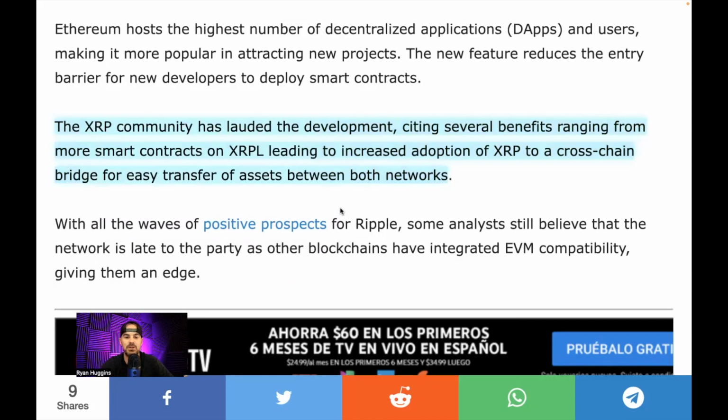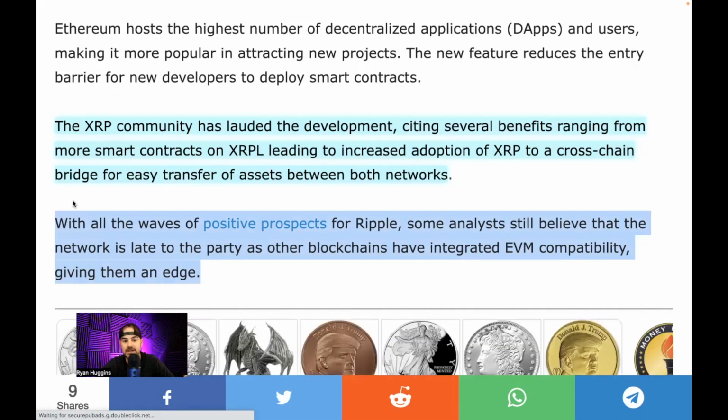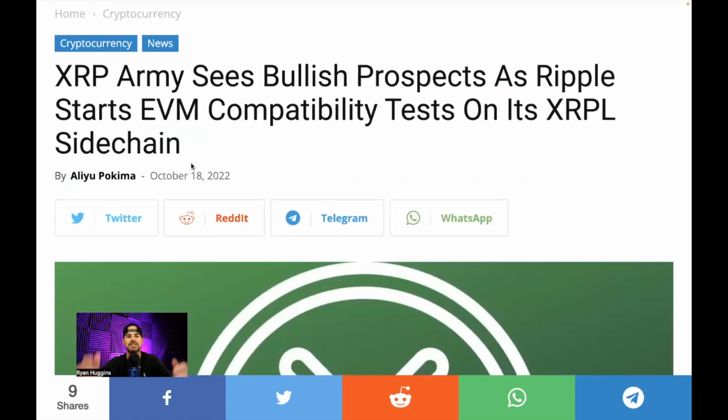The XRP community has lauded the development, citing several benefits ranging from more smart contracts on XRPL, leading to increased adoption of XRP, to a cross-chain bridge for easy transfer of assets between both networks. With all the waves of positive prospects for Ripple, some analysts still believe that the network is late to the party, as other blockchains have integrated EVM compatibility, giving them an edge. So what do you guys think, XRP Army?